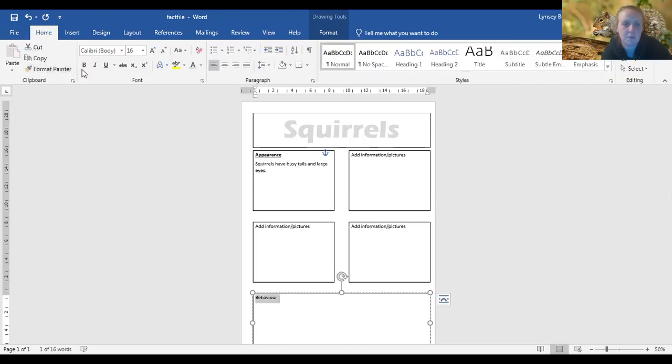Sorry about the speed of my computer. Bold and underline it there, and I could type about behaviour here, do random typing, and once I've finished I could go down using my return bar, my new line bar, and I might want to do fun facts. I don't know why it's changed into that colour. Fun facts, or what I like about squirrels, as another heading if you wanted.